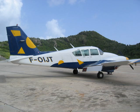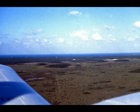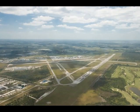On June 20, 2005, a Piper PA-23 disappeared between Treasure Cay Island, Bahamas and Fort Pierce, Florida. There were 3 people on board.